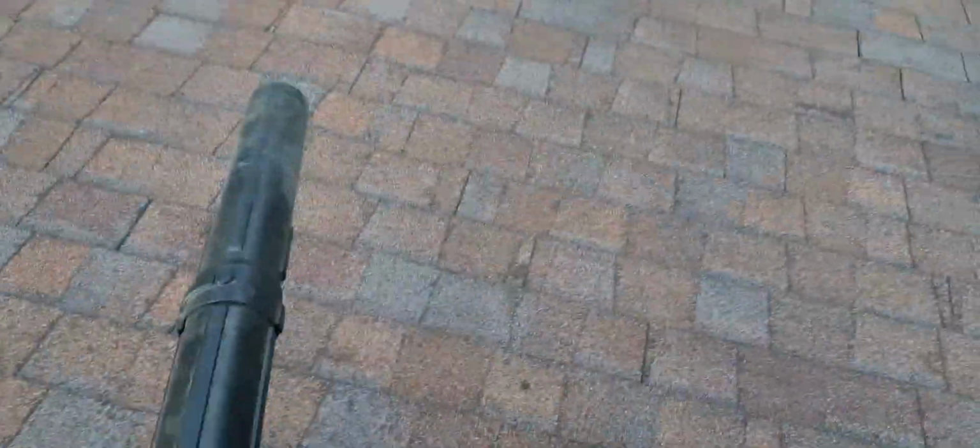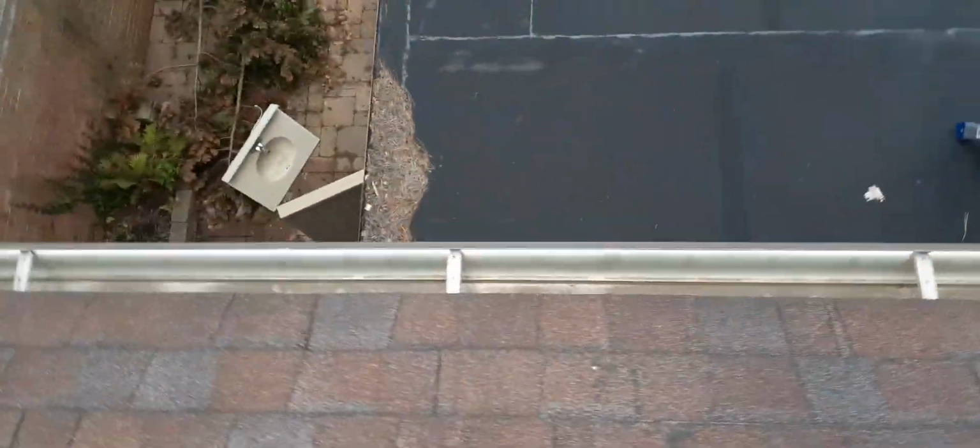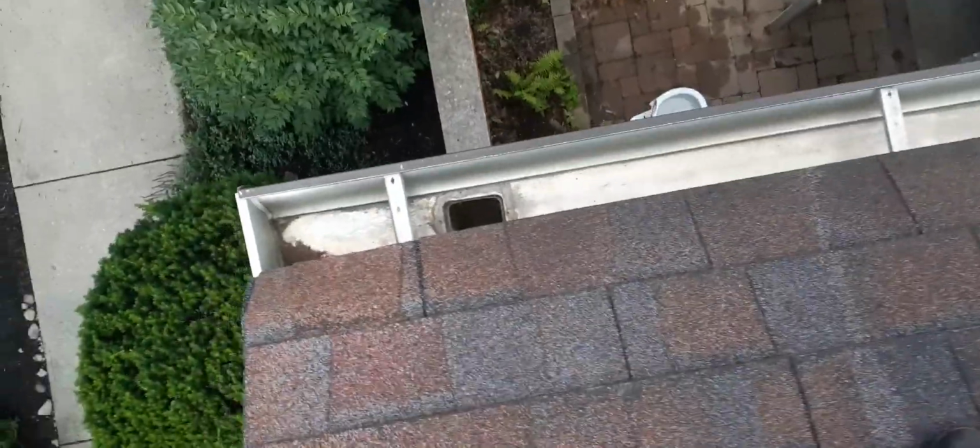That's good too. Some more owners getting out. Try to keep the camera down for a minute, guys. As you can see, nice and clean. Walk you down to the end real quick here. Looks good.